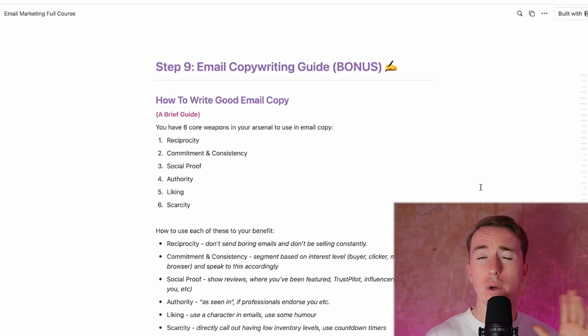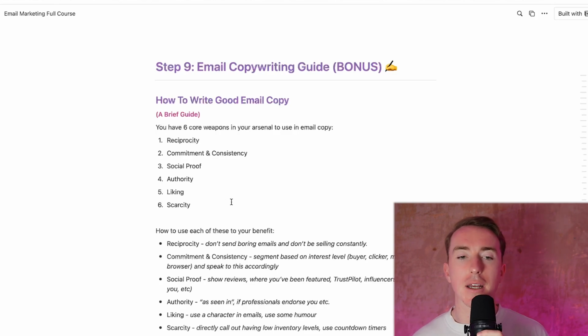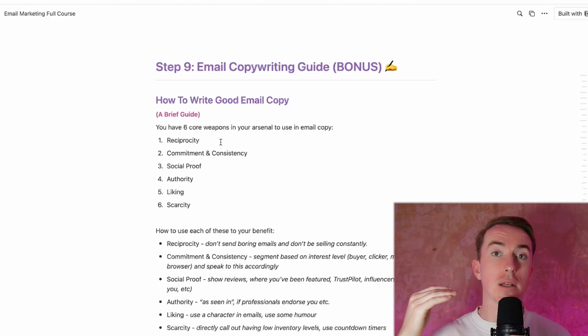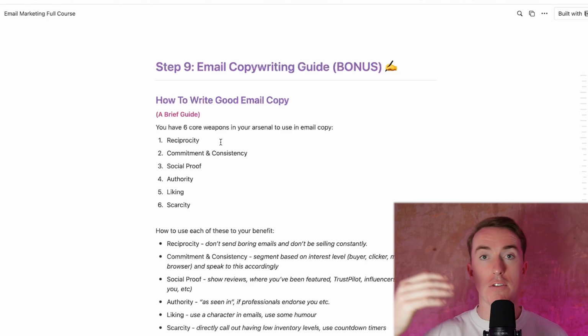Super, super good book, quick read, would definitely recommend that to you, but I'll give you a short synopsis of it here and how it actually pertains to e-commerce email marketing. You have reciprocity. So essentially, if you do something nice for someone, they'll want to do something nice for you. So if you give someone value in your emails, they're going to be more likely to purchase from you than someone who's just all take.